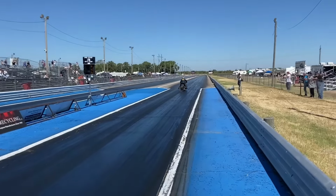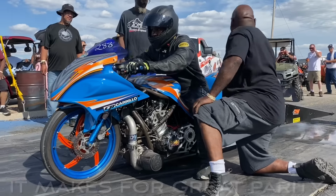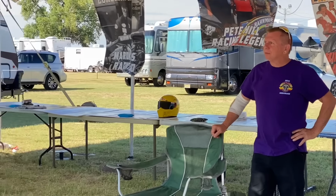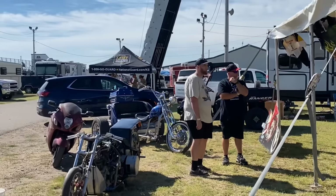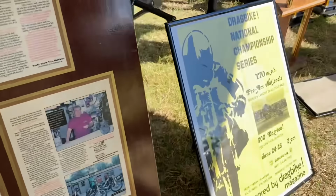Guys are really having to read the racetrack. How entertaining do you think that makes it for the fans, that maybe the top dogs don't always win? This is the perfect race for it. It's not Bristol, it ain't Norwalk, it is Wichita, Kansas. It's been here since the 60s. It's going to be a prep track, a tuner's track, and it makes it awesome racing.